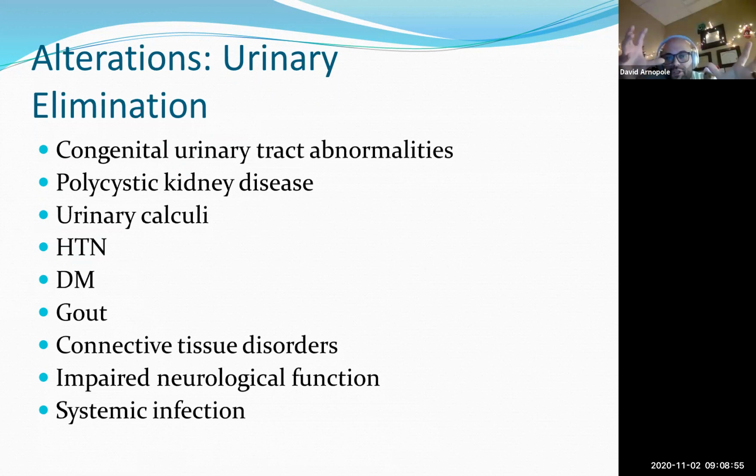Diabetes, dealing with blood sugar levels. Again, we're talking about nephrons here. All this sugar likes to leave through the urine if it can, when the filter's damaged enough. Gout, connective tissue issues, and systemic infections can cause issues as well.